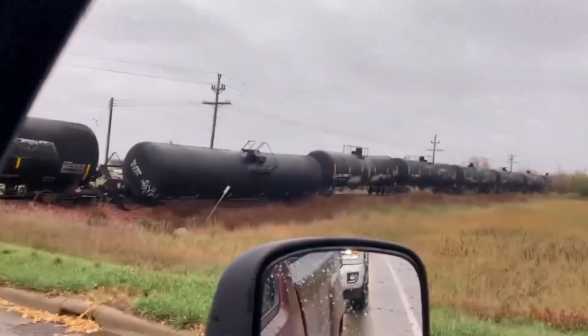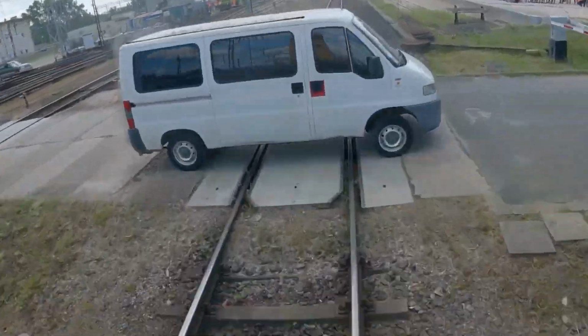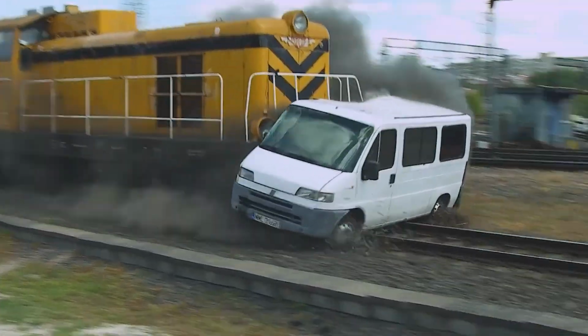But like any mode of transport, they can have their unexpected faults. Dive into the fascinating world of railway engineering and witness some of the most electrifying collisions and derailments.